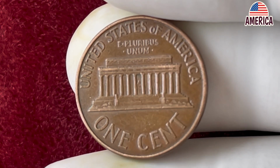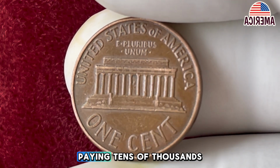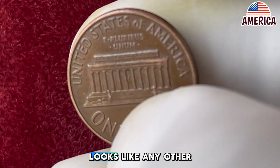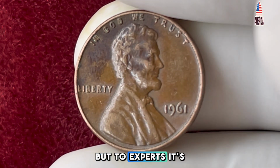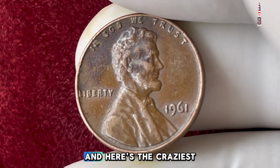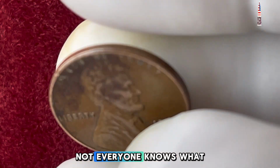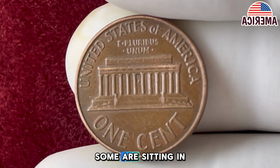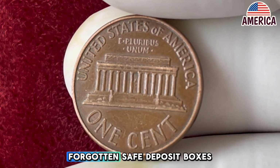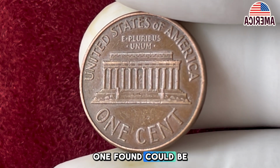Not a myth. Not a rumor. Real auctions, real sales, real collectors paying tens of thousands of dollars for a coin that, to the untrained eye, looks like any other penny. But to experts, it's a masterpiece. A time capsule of perfection. And here's the craziest part, there are still many out there. Not everyone knows what they have. Some are sitting in dusty proof sets at the back of drawers. Others are locked in forgotten safe deposit boxes. Which means the next one found could be yours.